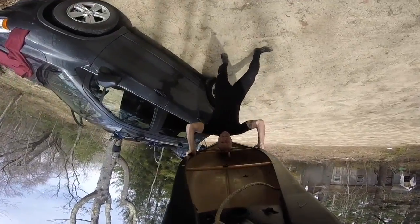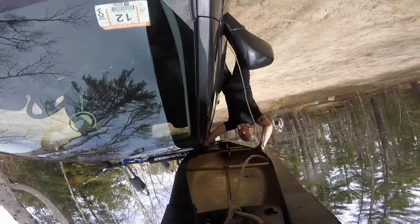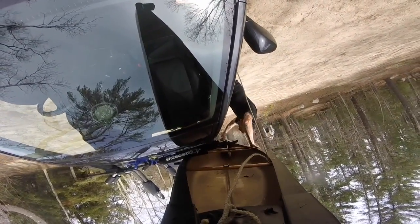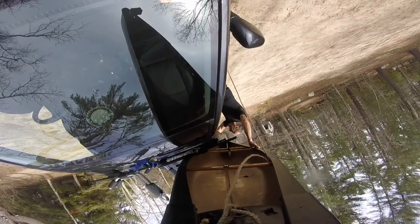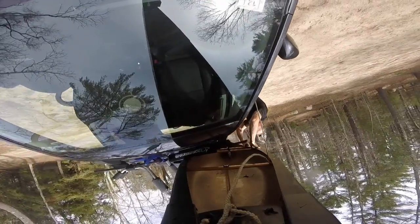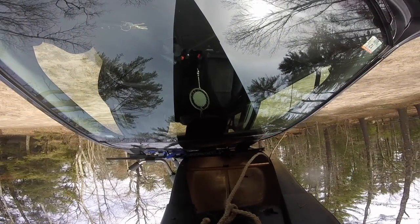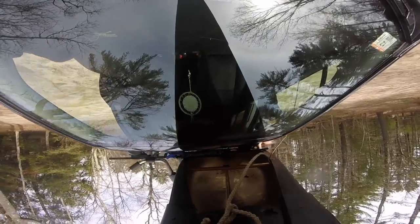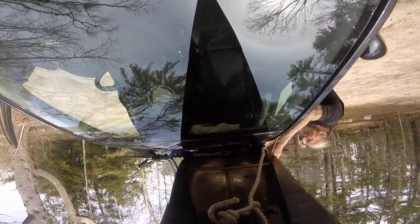There we go. Put it back on the roof. Little problem there, I forgot to put the rear door down. There it goes. You know, just to position it, tie it back off.